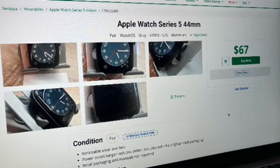Next on the list is going to be the Apple Watch, and in this case it's going to be an older Apple Watch 5, but you can get one for as low as $70 on Swappa. You can get it, obviously this one's for $67, but they fluctuate all the time. But that's crazy that you can get an Apple Watch that is very modern by today's standards, I would say.